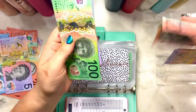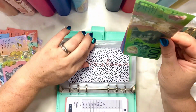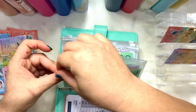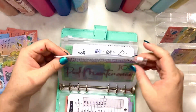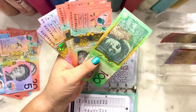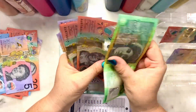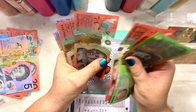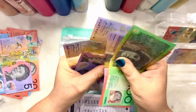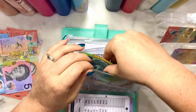120, 30, 40, 50, 60, 70, 80, so 180, I'll put in a 20, and that is now at $200. We will keep going with that, and I reckon maybe $500 fully fund that, or if not, $1,000. Car maintenance, I'll put in a 25. We have 220, 240, 260, 270, 280, 290, and exactly $300 for car maintenance.